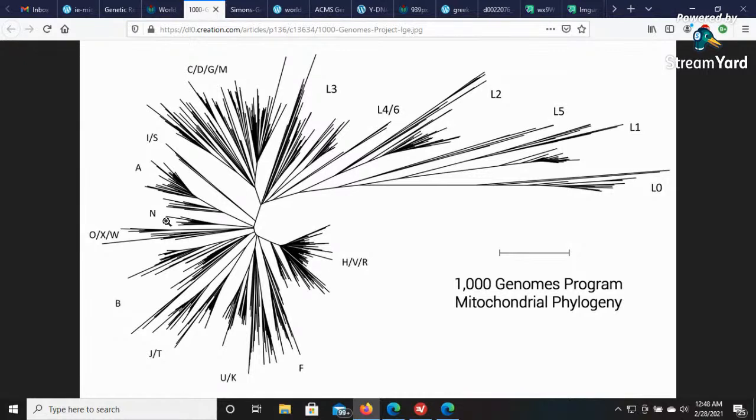And these others are the other mitochondrials. Anyways, it's hard to tell. And this is the Asian mitochondrial DNA. C, D, G, and M is the Asian mitochondrial DNA. Notice how clearly the trees are.